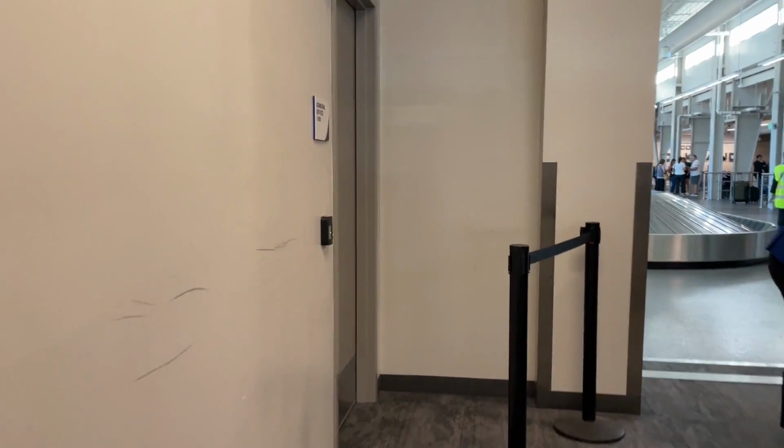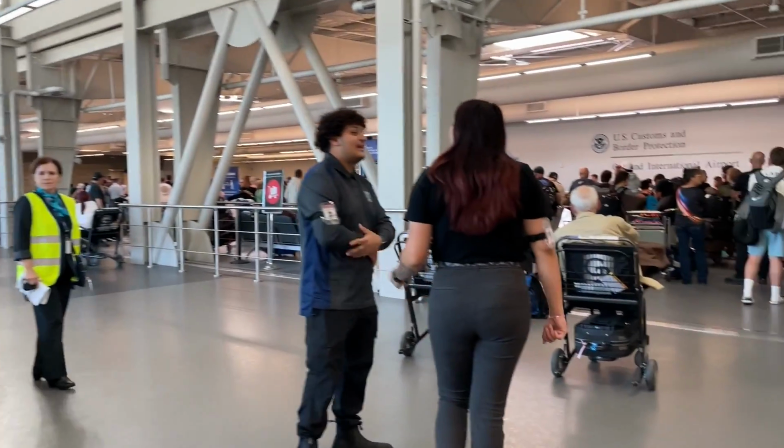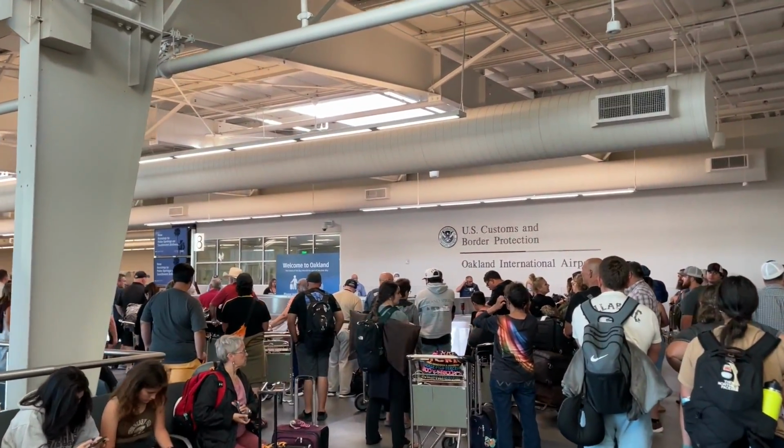Finally, through customs, we headed to the baggage claim designated for the international flights. Picked up my bag. There is actually an additional screening if you do have anything to declare. Otherwise, you pass through one last door and you're back out in the open in Oakland.